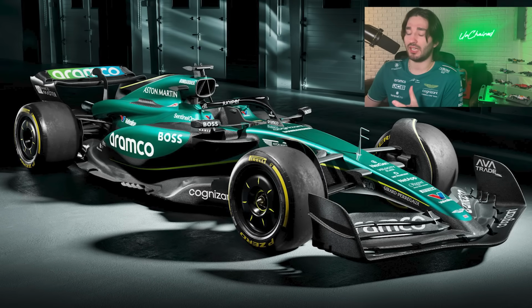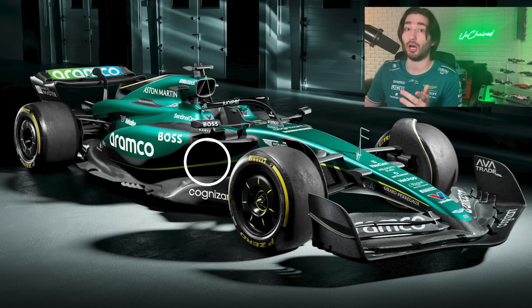Now, looking at it from this kind of angular view, we can tell a couple of things. As I said, that sidepod is pretty much now like the Red Bull. It seems like a common trend to copy that whole sidepod inlet, because it gives you a bigger undercut and also forces more of the air to go lower than above the car.